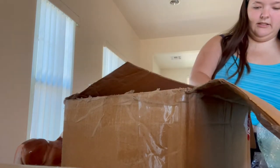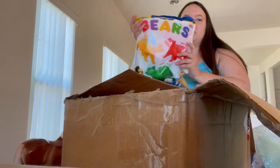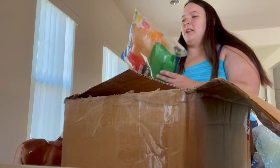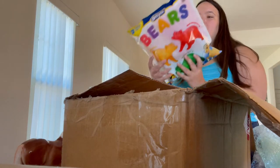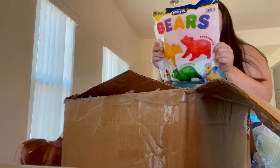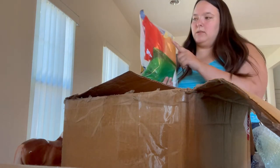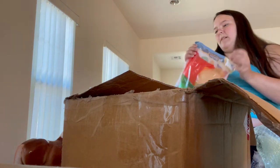All right. For my first special run, I got the bears. When I saw them, I knew I just had to have them. They're so cute. Apparently they're scented. So this is the little bag that they come in, super cute. And then it looks like they each come in different bags as well. So we have the red one, the yellow one, and the green one. Let's open them up.